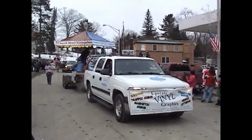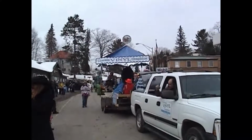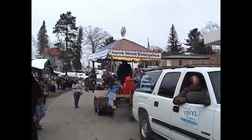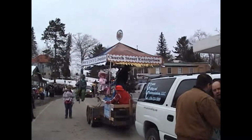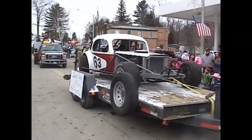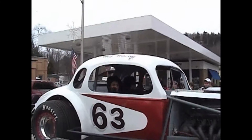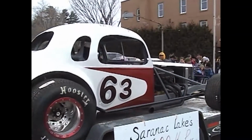Here's an interesting concept. Church Street Enterprises with a merry-go-round. There's the Calliope music. Very clever. Boy, here's a classic car that you might remember. Saranac Lake, 600 horsepower, racing cowboy. Remember Wes Moody? Those of us who are fans of the races can never forget.